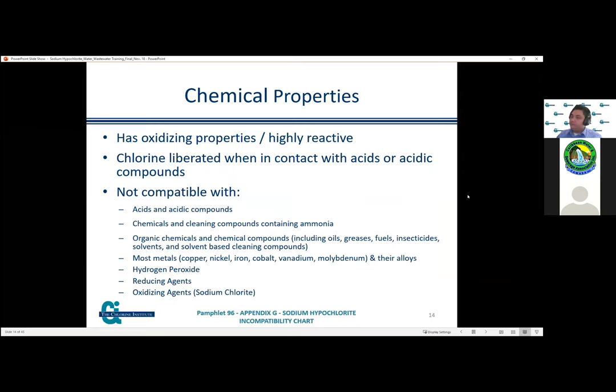Okay, chemical properties. It has oxidizing properties and is highly reactive. Chlorine is liberated when in contact with acids or acidic compounds. It's not compatible with acids or acidic compounds. It's not compatible with chemicals and cleaning compounds that contain ammonia. It's not compatible with organic chemicals or compounds, including oils, grease, fuels, insecticides, solvents, and solvent-based cleaning compounds.